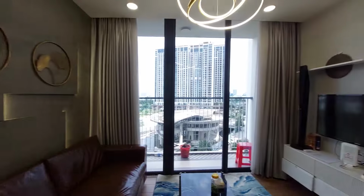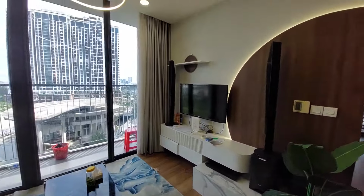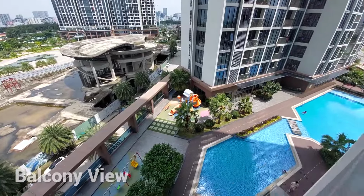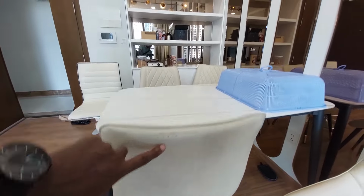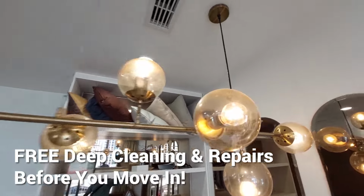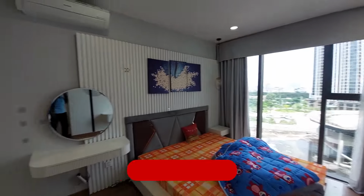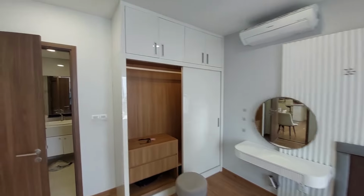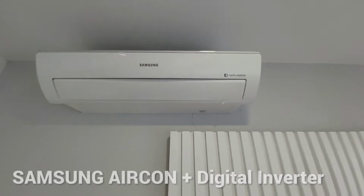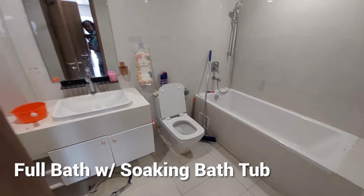Let me go out to the balcony. Look at this leather chair. This is interesting. That's your swimming pool down there. Some nice decor. Looks like it needs a little cleaning and some repair. Definitely cleaning and dusting all of that. So as far as the inspection goes, nice size bed here. Blackout curtains with the sheer, really nice. Nice closet space with the LED light, that's a nice touch. Samsung with the digital inverter, brand new air cons there. Soaking bathtub there, really nice.